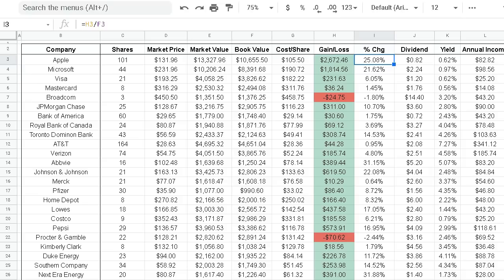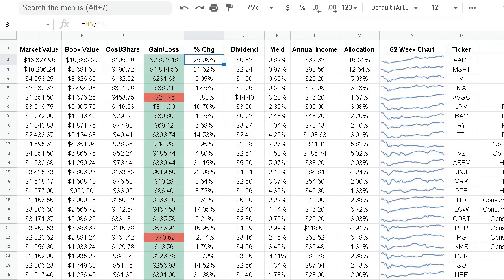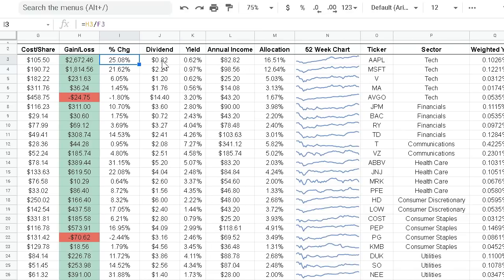And following that on the right, I have all the dividend information for each of these companies as well. I have how much one share produces in dividend income per year. So one share of Apple pays me 82 cents per year in a form of a dividend, and the current yield on this company is at a very low 0.62%. Every single year, Apple pays me $82 in dividend income, and they make up 16.5% of the overall market value of this portfolio.